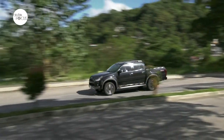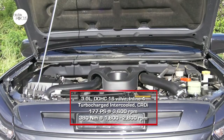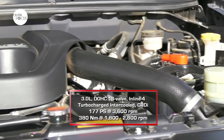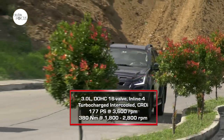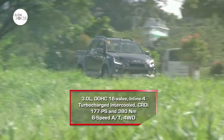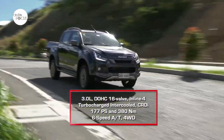It's time to take a look at what's under the hood of the LSA. The LSA is powered by a 3.0-liter four-cylinder inline blue-powered diesel engine with VGS turbo intercooler that is capable of generating 177 PS of power and 380 Nm of torque. These figures are coupled with a 6-speed manual transmission with gear shift indicator.